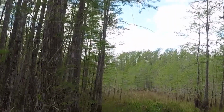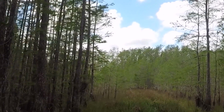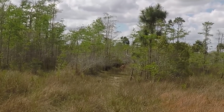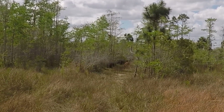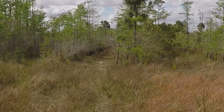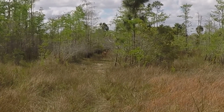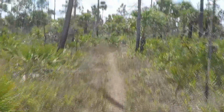So on my way out, I jumped some more deer, 2 run across, and then a third. A little further down, we got a doe and a spotted fawn. Make my way back to the bike, ride the bike in, kind of wore out this trail with the bike.